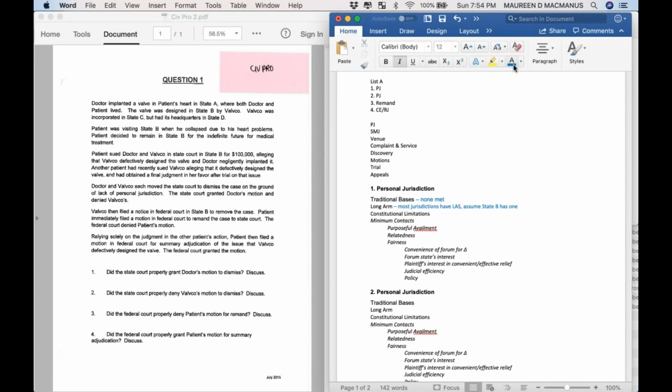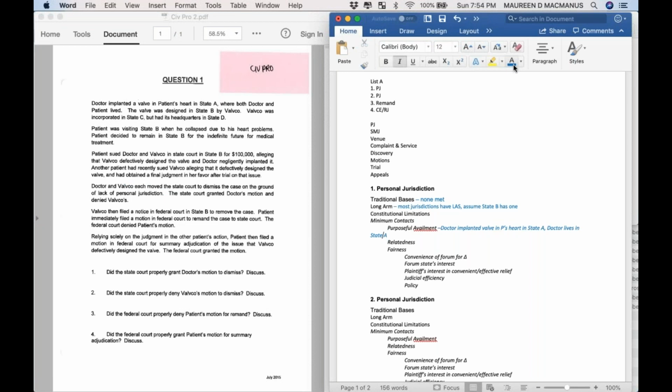And here, doctor implanted a valve in patient's heart in state A, and doctor lives in state A. There's nothing here. Nothing indicates doctor went to state B. So here it looks like there's no purposeful availment. So element 1, based on that, there's nothing that doctor did. So that's all that we have to do for that one.